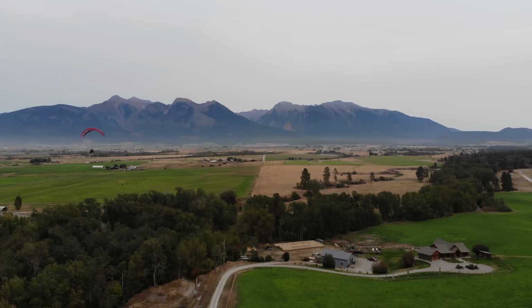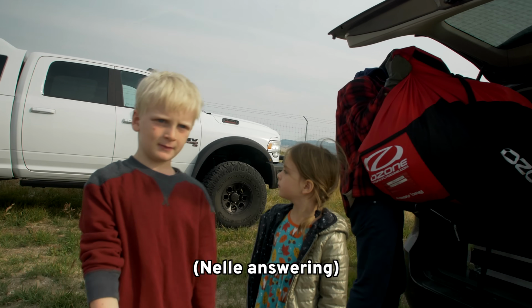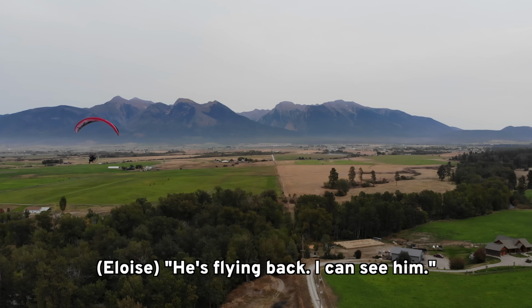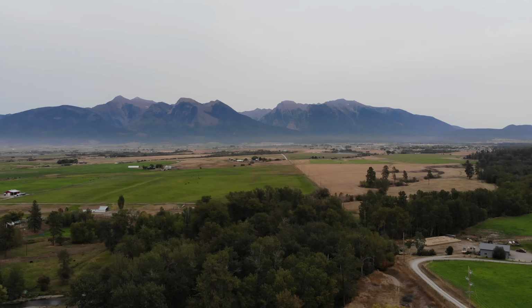You say you wanna be famous. Mom, where's Daddy? With the one wheel next to the RV. Well, he's going back. I can see him. Yep, there he goes. Action.